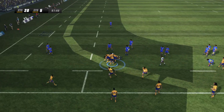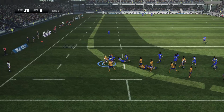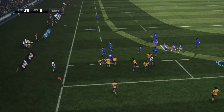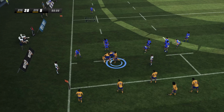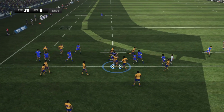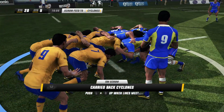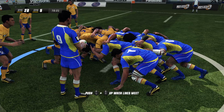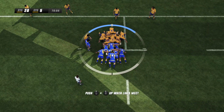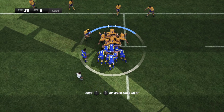Do they have this still? Yes, they do. The back rower has the ball. Got out of the first one and the second. Go with the ball. They are dominant in every aspect. Delivers it back inside. So this will be a scrum 5 meters out. Set. Chapman rolls it in. A brutal contest in the scrum.